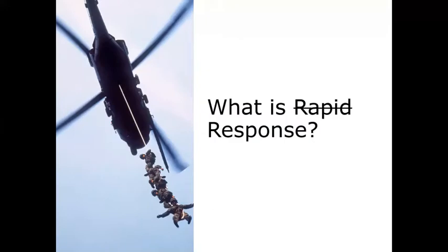So my first slide shows a helicopter with a SWAT team coming down, and the question on it says, what is rapid response? And you see the word rapid is struck out because we've learned that we do try to respond quickly when we find a new important invasive species, but we used to call everything rapid response with these exercises and plans, and we've learned that it's not really that rapid. It does take time. We like to be thoughtful and considerate of everybody who's going to be involved. So we've gotten away from using the word rapid.